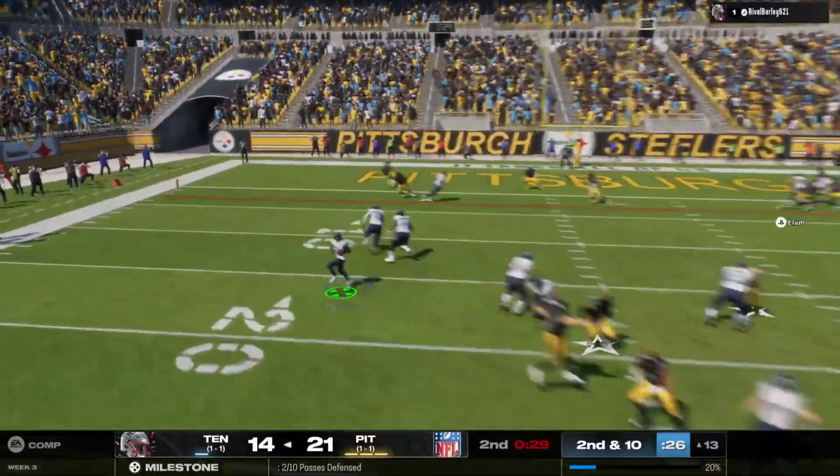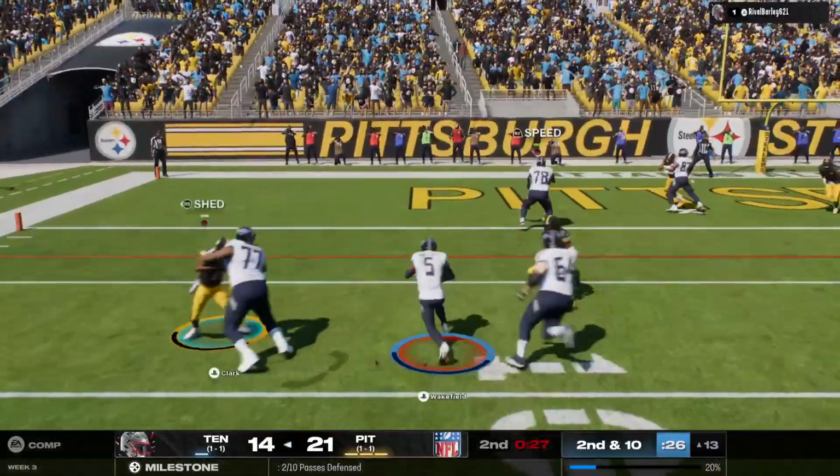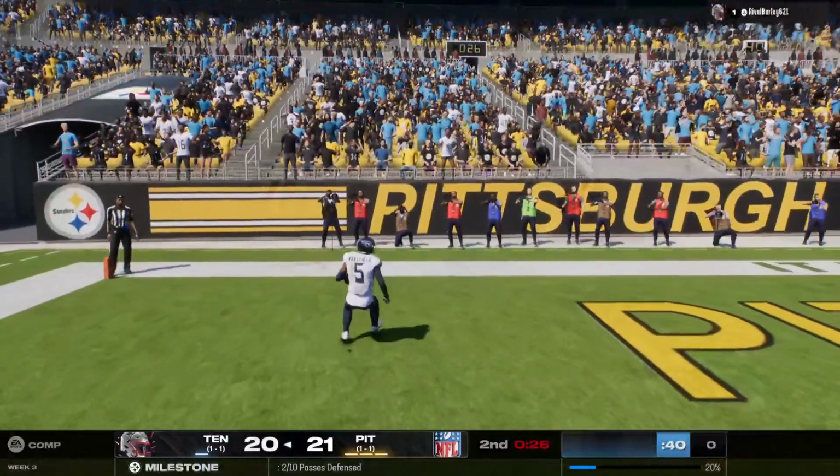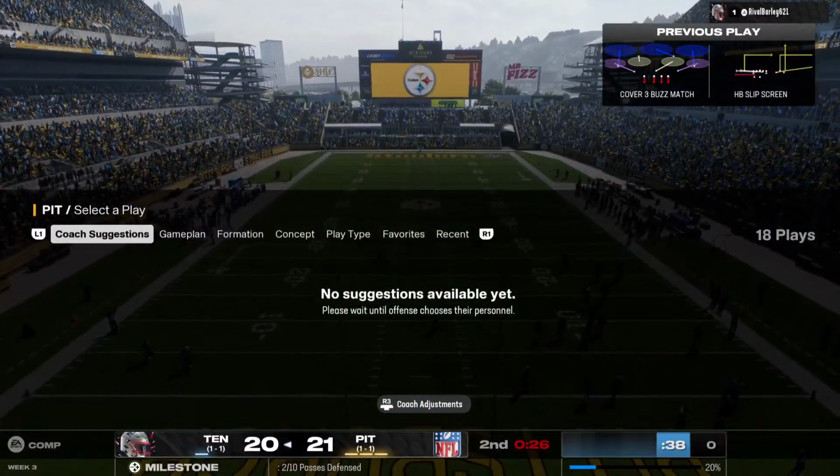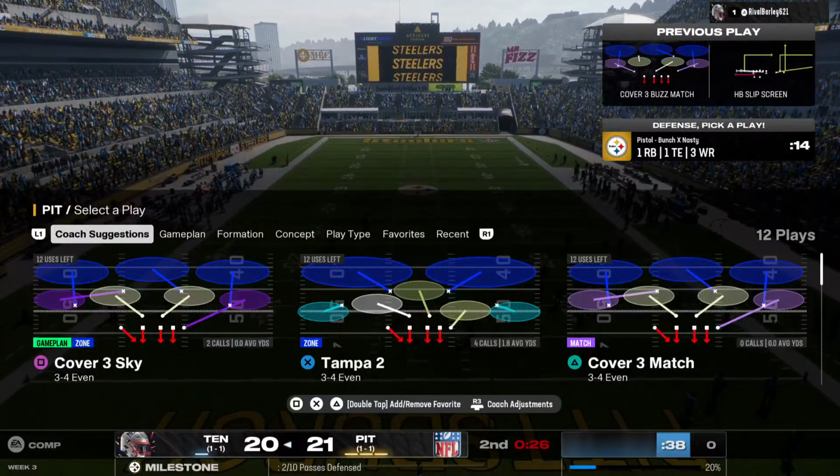They are throwing it again. Dumps it off to his running back. And he takes it in. Touchdown, Tennessee! The Titans earn the chance to tie it before halftime.